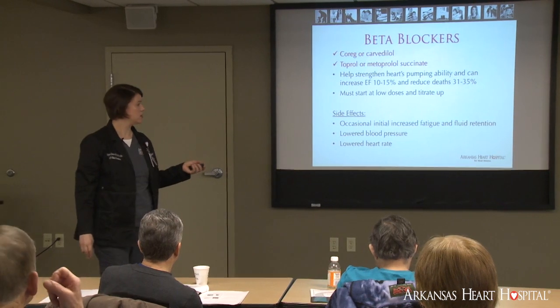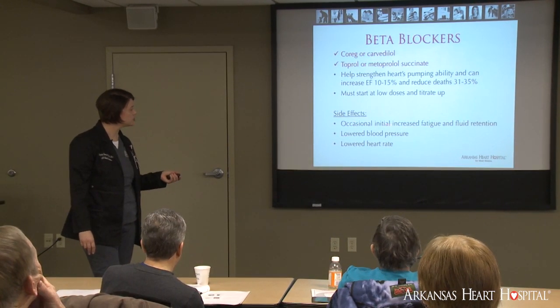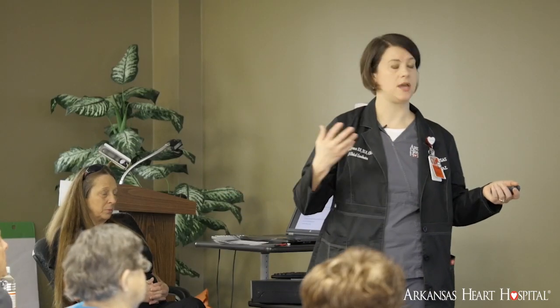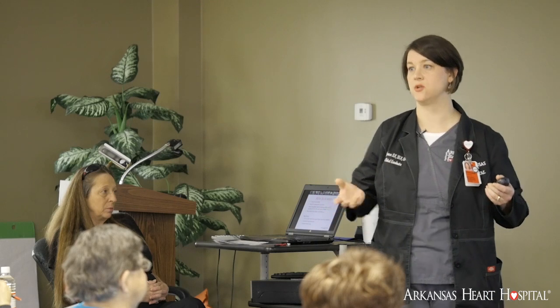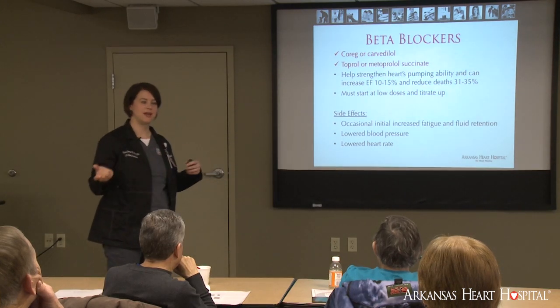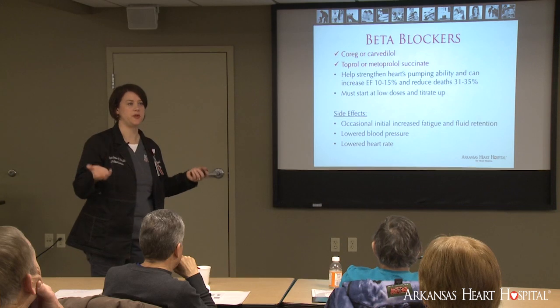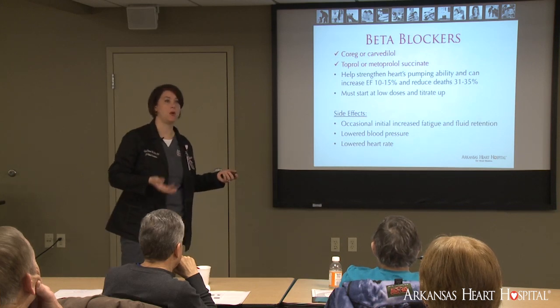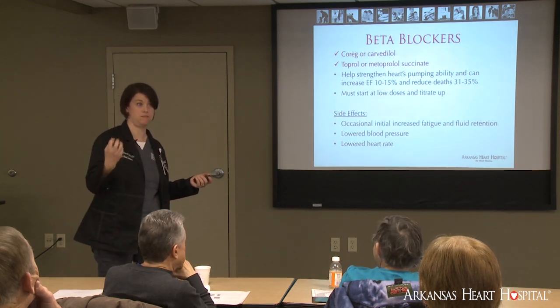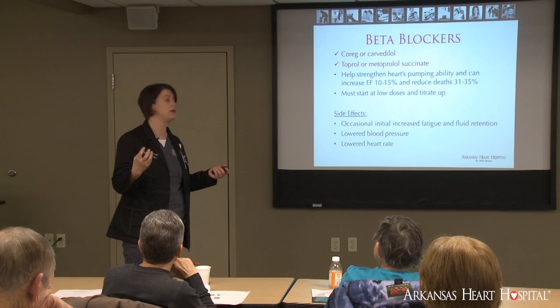Side effects of beta blockers: when you're first starting the beta blocker or increasing the dose, you can have increased fatigue and sometimes a little bit of increased fluid retention. So we really want to only increase doses of beta blockers when you are what we call dry, when you're not overloaded with fluid. Beta blockers will lower your blood pressure a little bit, and so sometimes we're limited as to how much we can ramp the dose up by your blood pressure. But we want to get you on as high a dose as possible so we can get as much of the effects of the beta blocker as we can.